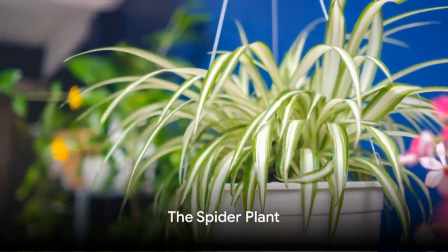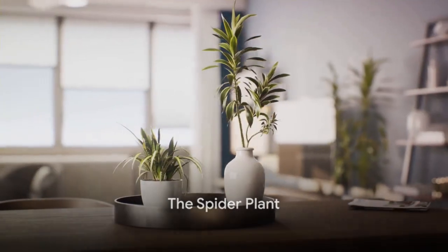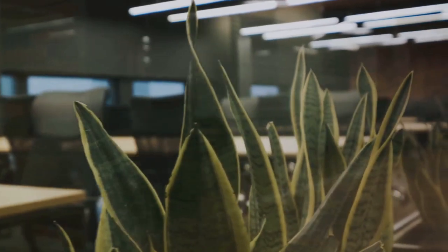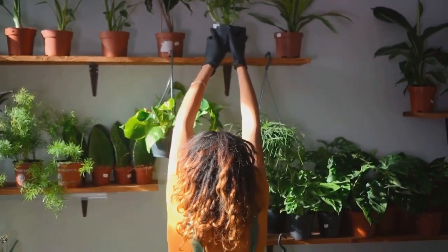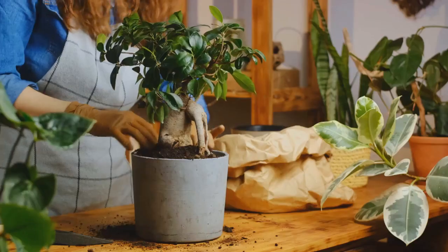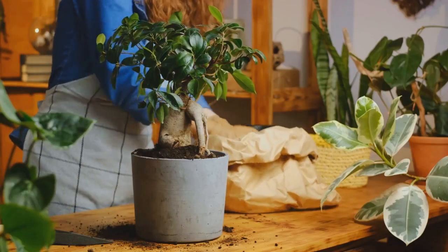Now let's talk about the spider plant. This plant is a must-have for your indoor green space. Its long, arching leaves filter toxins from the air, making it a natural air purifier. Plus, its care routine is a breeze. The spider plant, an air-purifying champion.